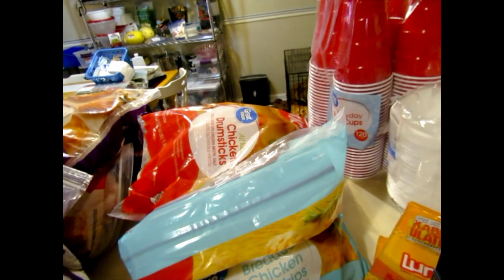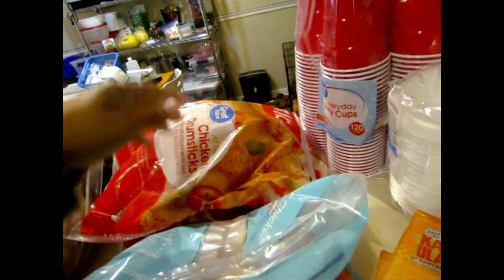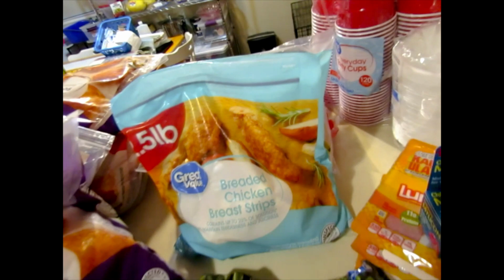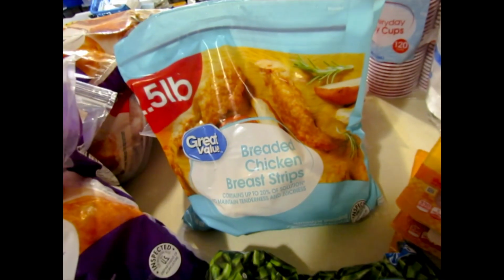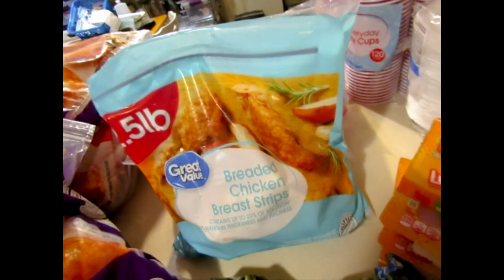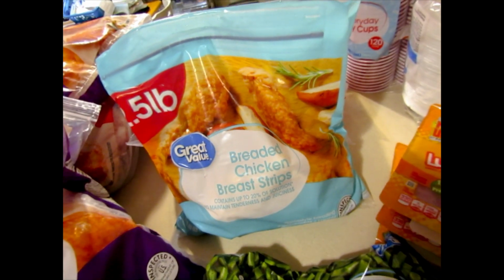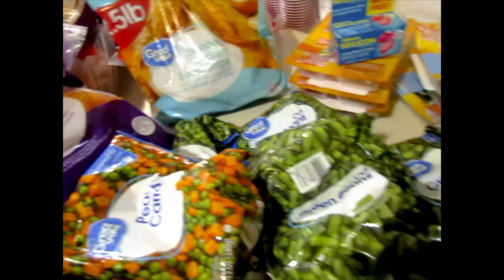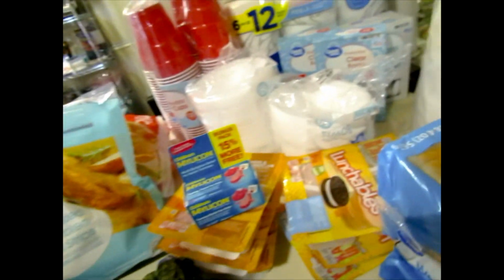They are $4.98 all day, every day at Walmart. 4-pound bags, but they only had 2 of those bags. So they substituted this. I really didn't want this. It's breaded chicken strips. But hey, they substituted. I'll keep them. We'll eat them. Well, the kids will eat them.